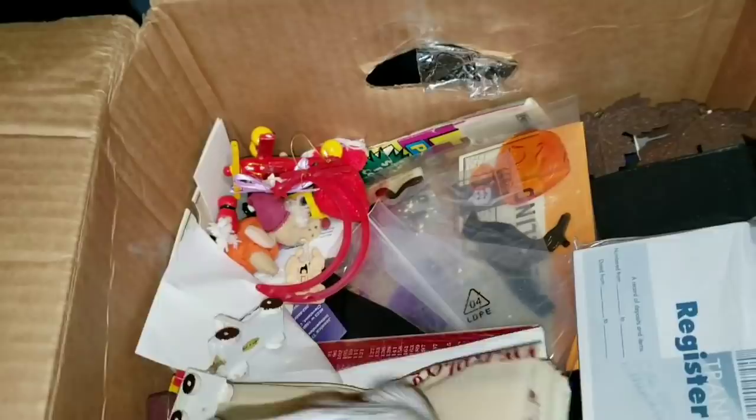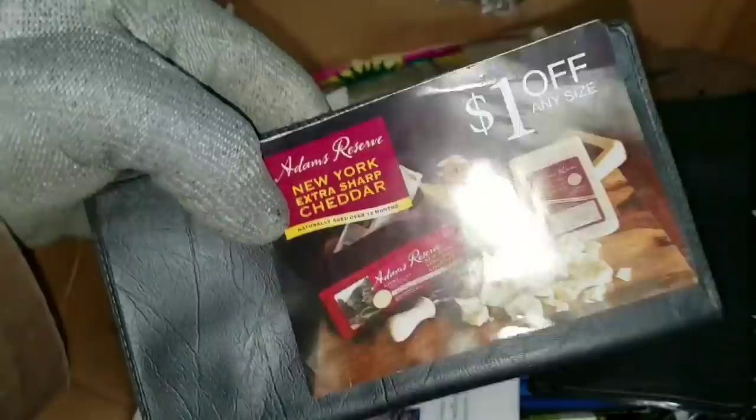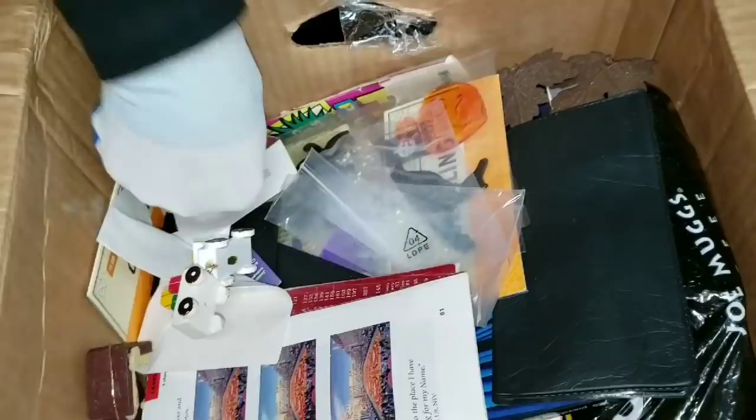Bunch of bags. We're going to take the checkbook stuff out. But if anybody's interested in New York extra sharp cheddar, we'll send you this coupon. Baby, what color is this? Pink. Why do you always set me up with color questions when you know I'm colorblind? Oh god, it's just like the Godfather. Oh no, that goes to the horse. There is a bunch of stuff in here, isn't there?